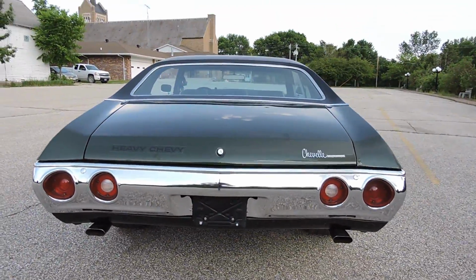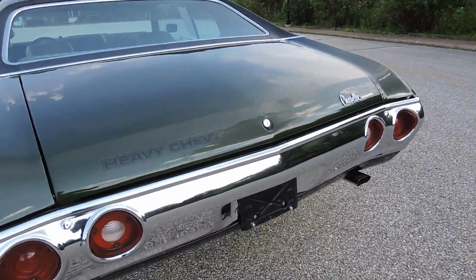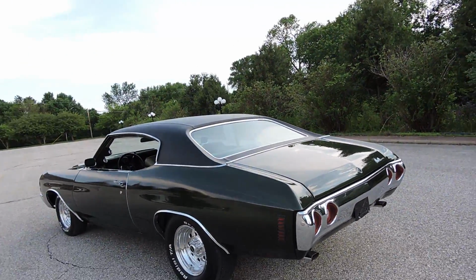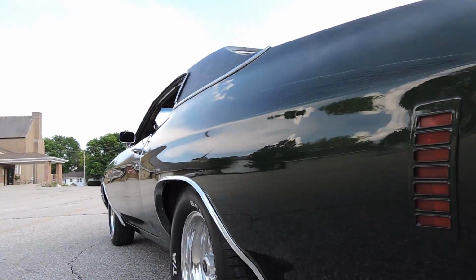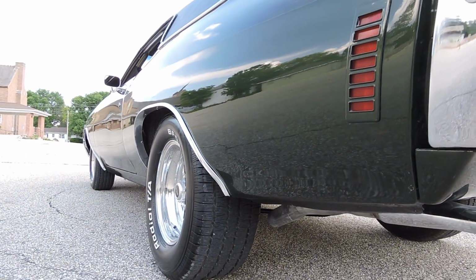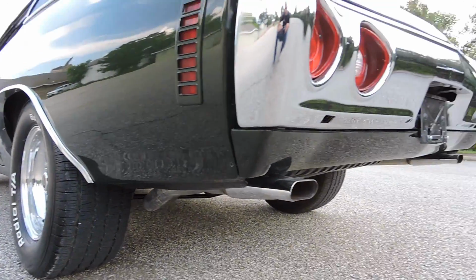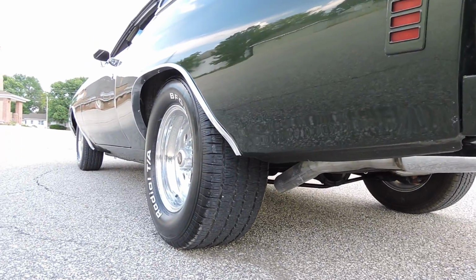Dual exhaust looks great, sounds great. Back bumper is presentable. It does have quite a few little scratches and stuff on the back bumper. They're about $200 if you want to make it perfect. You could replace that. But it's not a show car, but an awesome cruise night car that you can be super proud of, and it's solid. So if you want to do some cosmetic work, you could definitely make this a show quality car. Mechanically it's there already in my opinion.